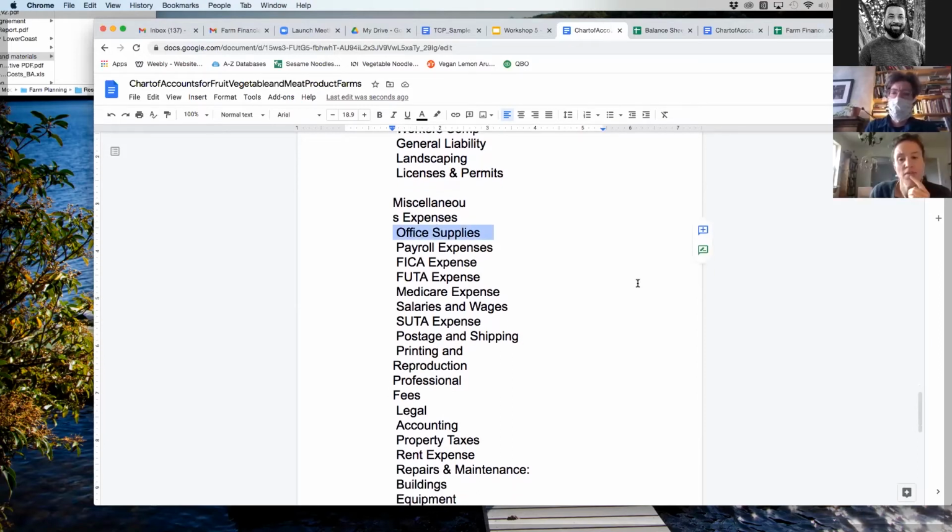Some of this might come from a Schedule F, because I feel like I organize my expenses by the categories on the Schedule F, and a lot of them are similar to this. And the Schedule F is for farms, right, Maggie? Yes. Schedule F is a specific tax form that farms fill out. So there should be overlap between where that comes from and what you're going to be using.